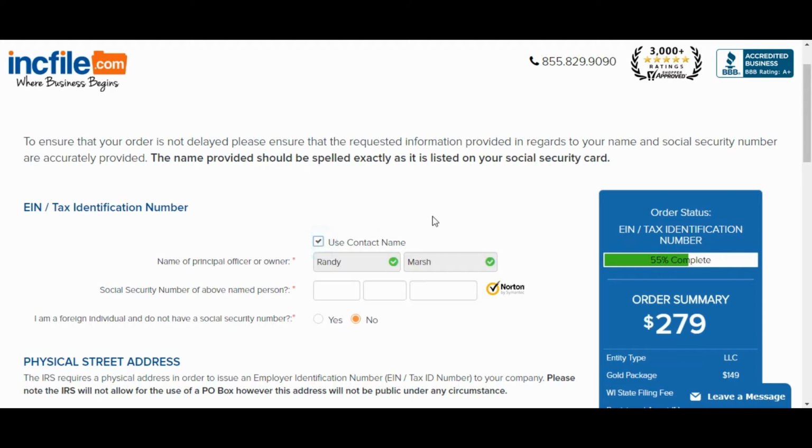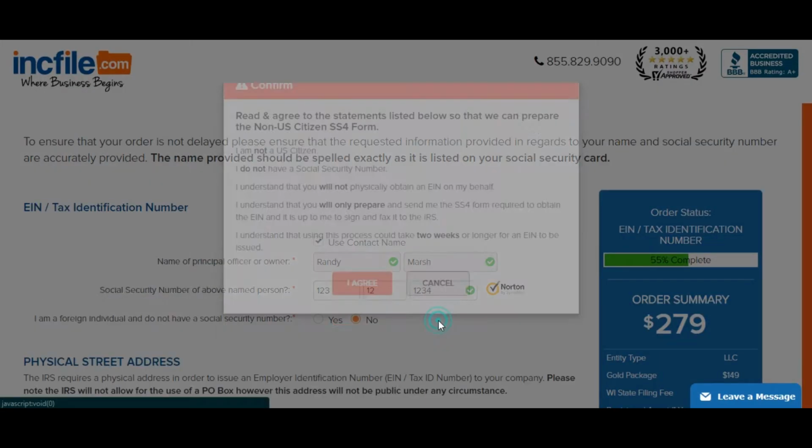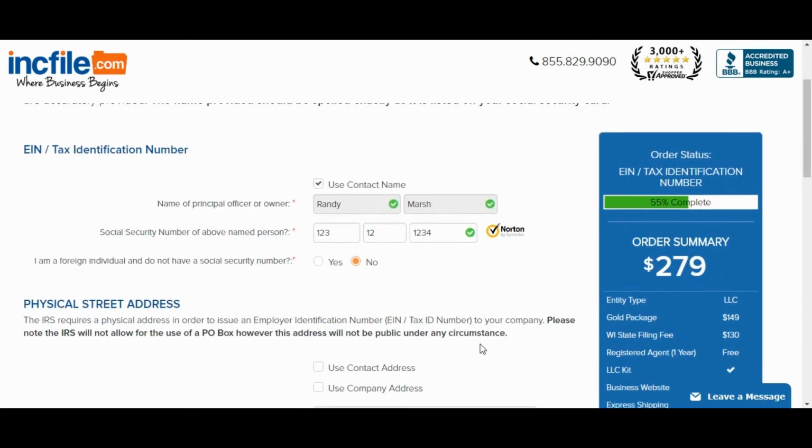So I'll just say I'm going to use the contact information. You will have to provide that person's personal social security number for verification purposes, so be sure you have that in there. And then you also need to designate if you are a foreign individual and don't have a social security number. If you happen to be outside of the United States and you don't have one, you will have to click yes to that, and you will have some verification that you need to do. For most of you, you might just simply be a United States citizen, so you can click no.